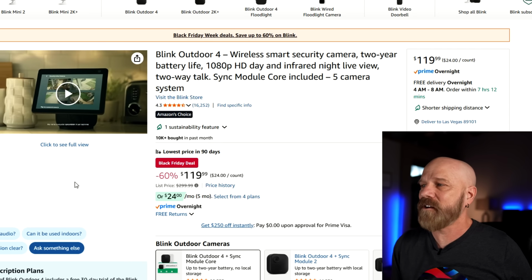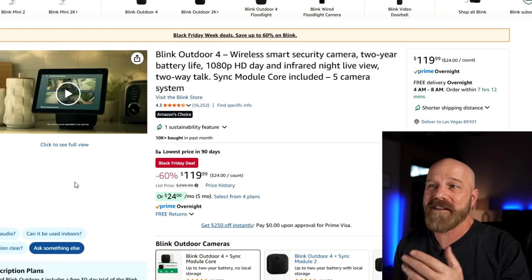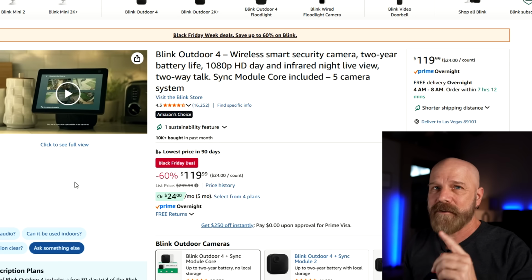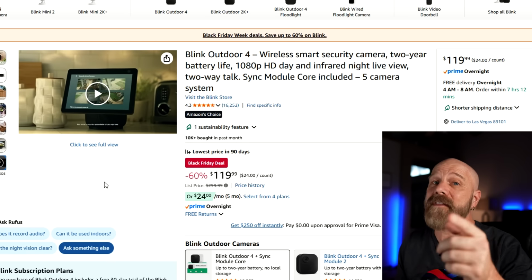What I like about the Blink security cameras is they're wireless. You can put them anywhere and the batteries last a long time. One of the biggest pains about a lot of security cameras is having to wire them up. These you don't have to. 5 cameras for $120, that's a good price.